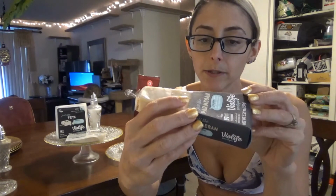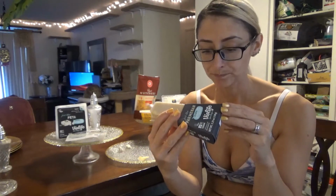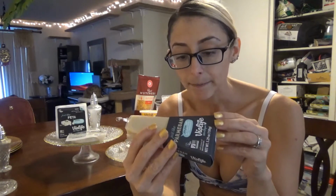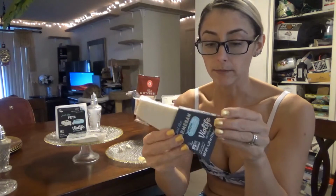Once opened, consumed within 15 days. Do you think I can eat all these cheeses within 2 weeks? I don't know. I might have to meal prep some recipes and freeze them or something. Suitable for vegans, vegetarians. It's dairy-free, lactose-free, soy-free, and gluten-free, and nut-free. Oh my God! This is a good option for people that have allergies.